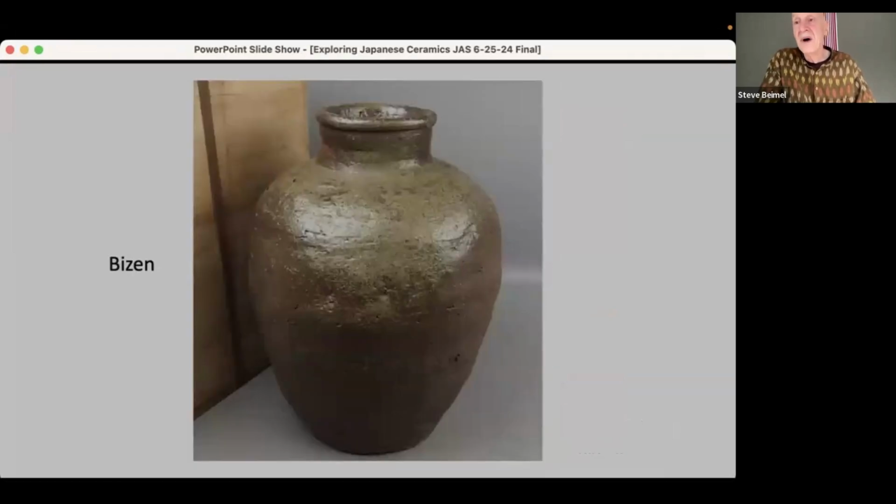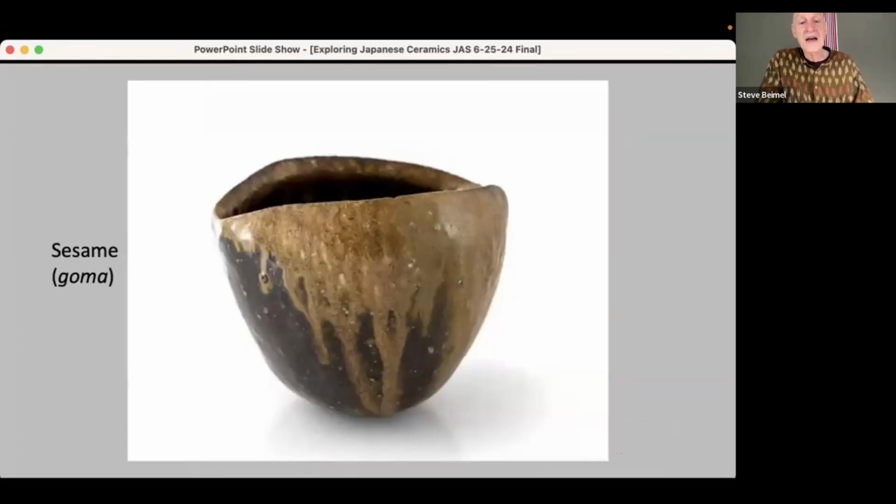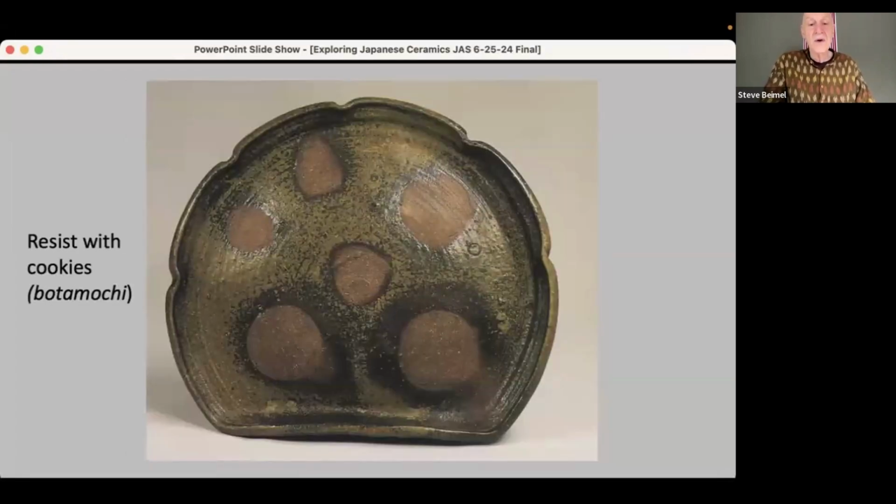Bizen is probably the largest kiln area in Japan. There are hundreds of potters working in and around the city of Imbe. Just as the dripping of the Shigaraki was light green, and the dripping of the Iga was dark green, in Bizen it's a kind of creamy golden color called sesame, or goma. Again, those cracker-like pieces of ceramic were placed on the surface of this dish, and you can see that the clay in the Bizen area is much darker than it is in Shigaraki. So this is the resist. You have six spots, but around it you have the golden goma sesame kiln effect.